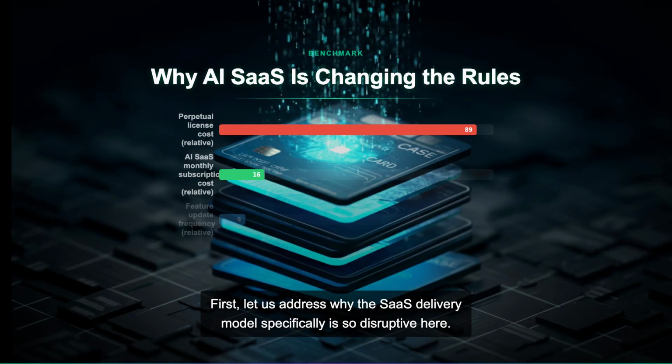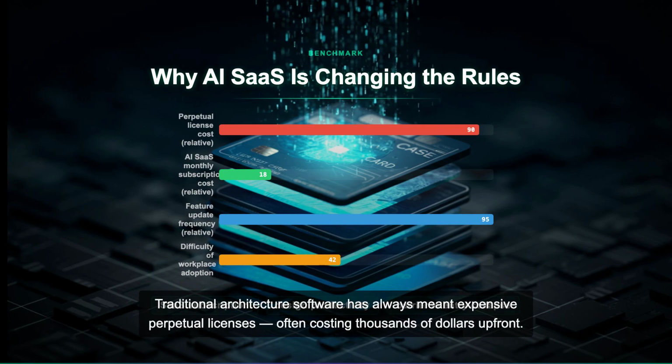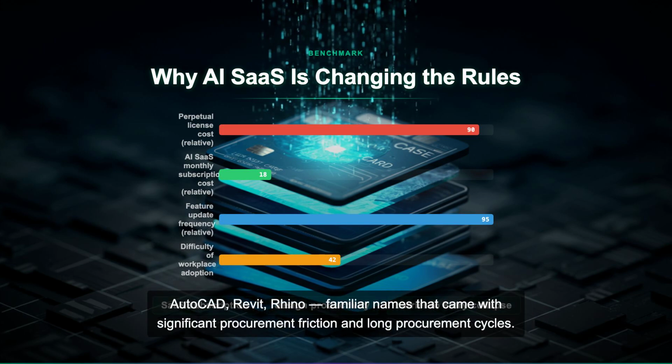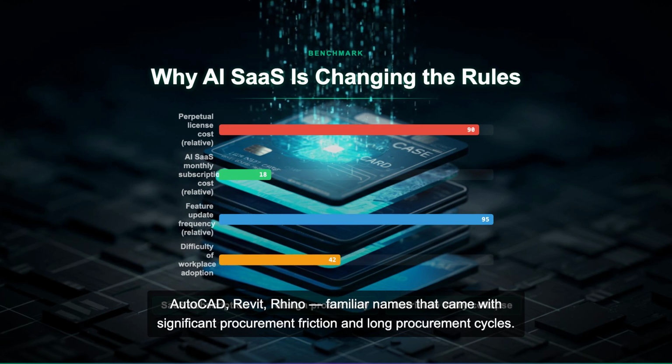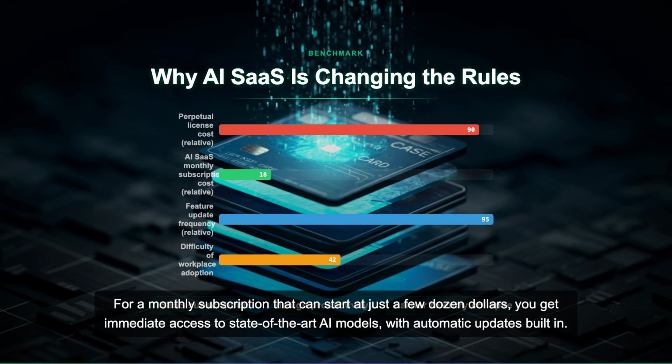First, let us address why the SaaS delivery model specifically is so disruptive here. Traditional architecture software has always meant expensive perpetual licenses, often costing thousands of dollars upfront. AutoCAD, Revit, Rhino, familiar names that came with significant procurement friction and long procurement cycles. AI SaaS is fundamentally different.